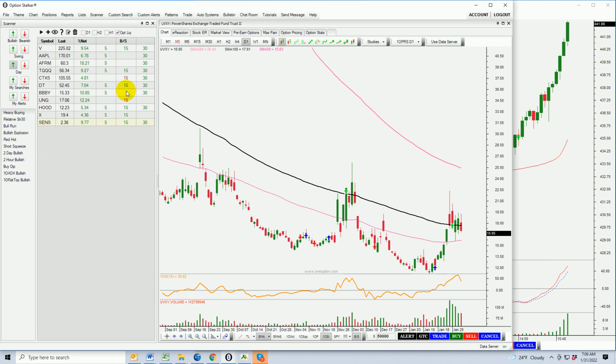Consequently, I'm using UVXY. I want to measure what's happening in these short-term option implied volatilities rather than using VXX, which is longer term option implied volatilities. And yes, I can compare the two as well. Right now, short term option implied volatilities are very, very high. They call that backwardation. So in any event, UVXY, everybody has these quotes. So let's take a look at what it did on Friday.